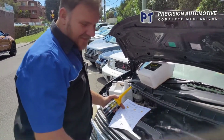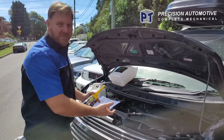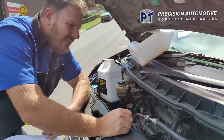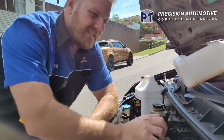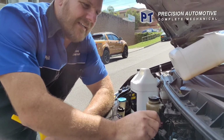We've got an Elgrand here, so it's an import. It's got a 3.5 litre petrol engine in it. The engine's fucked, right? They're wondering why. They've put 4 cats in it. Well, it's got 4 catalytic converters in it. They collapsed, failed, got too hot. They had to replace that.